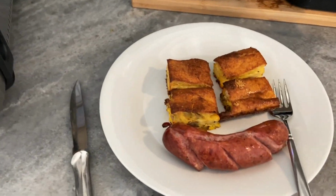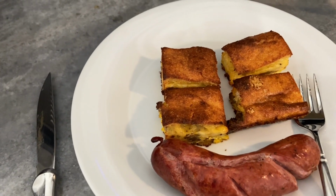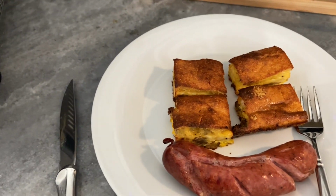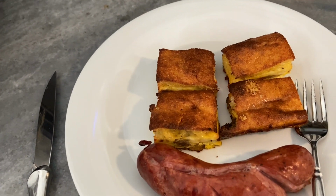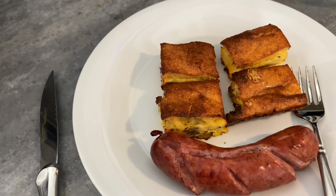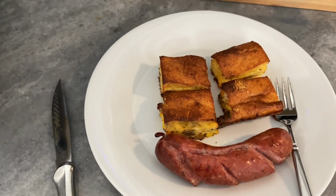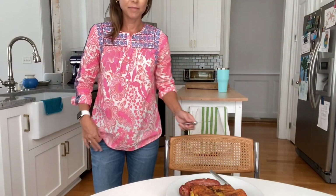Okay, so I just pulled everything out, and as you can see, the top got nice and crunchy and crispy, which I like on the breakfast casserole. I put pork panko on the top because I like that crispy crunch, that crust. And then I've got my smoked sausage there, so I'm ready to eat.